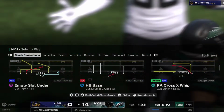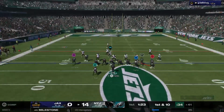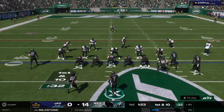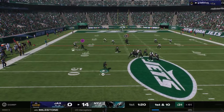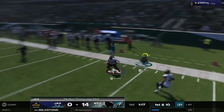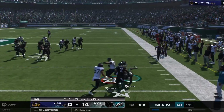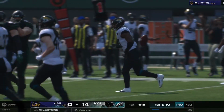And while he's still a rookie and he's going to have his ups and downs, this is the player they thought they were getting when they selected him in this previous year's draft. I mean, he looked almost like a savvy veteran there, baiting that quarterback into that throw. Well covered on the sideline, and it's intercepted. Picked off by Foye Oluokun.